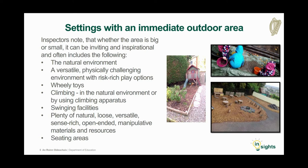Of course, there is a need for a measured approach, and practitioners need to ensure that all activities take account of the children's safety in line with their physical development. Regardless of space, in settings where excellent provision is noted, the setting has provided a broad range of natural, loose, versatile, sense-rich, and manipulative materials. These may include water, sand, earth, flowers, leaves, seashells, stones, sticks, and pine cones.